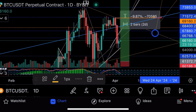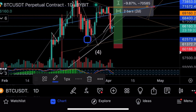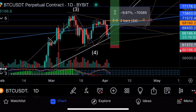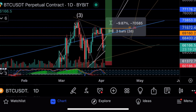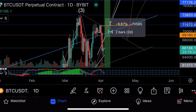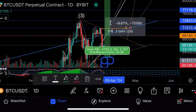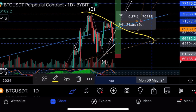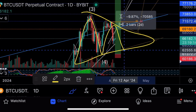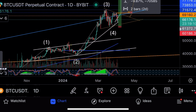In my opinion, let's clear up some of these lines. I think we come down to this yellow trend line. Why? Because you can see that this yellow trend line will form a symmetrical triangle. Bitcoin is starting to form this symmetrical triangle, which builds up pressure like this, and then usually breaks out in the direction of the trend, which is up.